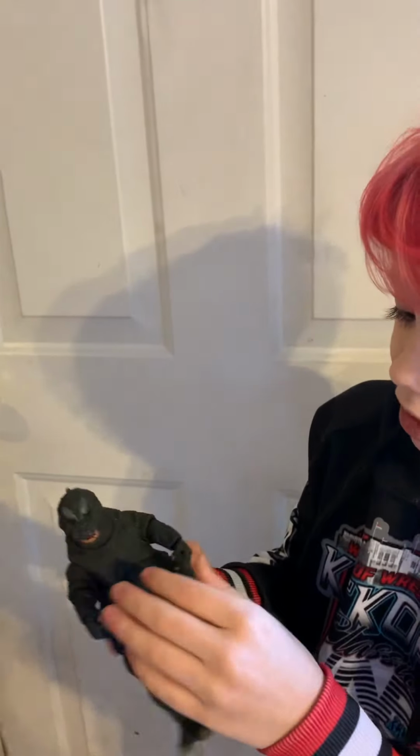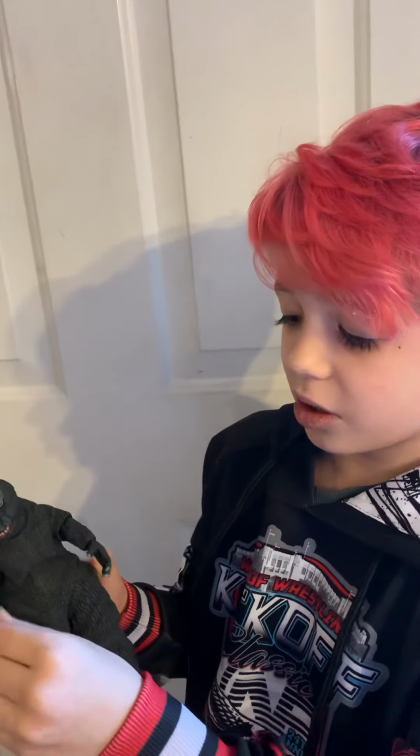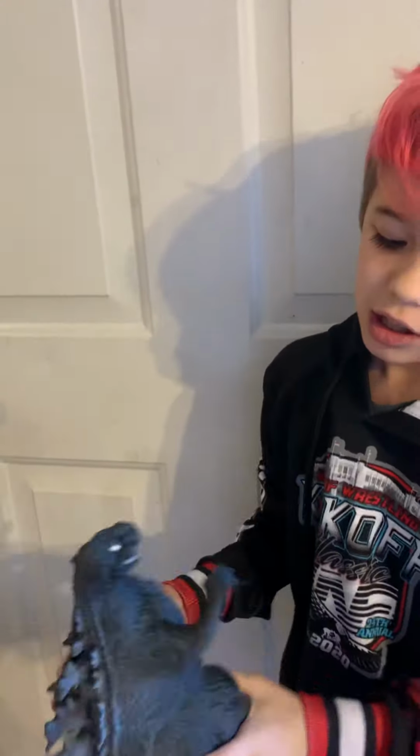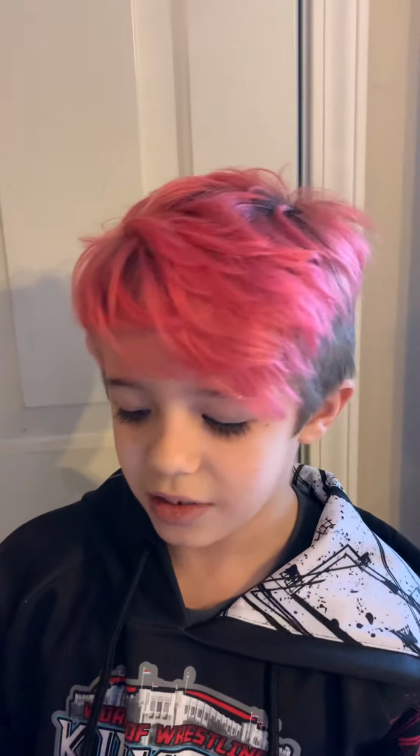Next up, we have this Godzilla. I don't know what series he's from. Comment down below if you know where he's from. We can't figure out the movie that it's from. Then we have the first ever Godzilla. It's pretty cool because he's actually a piggy bank. We found this at the pawn shop in Las Vegas. Comment down below if you've ever seen that on TV.